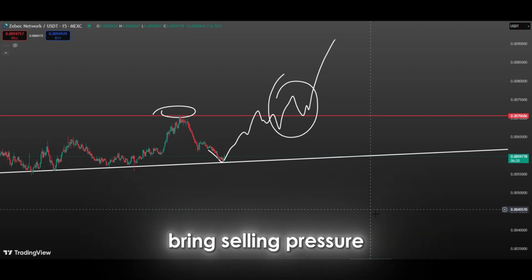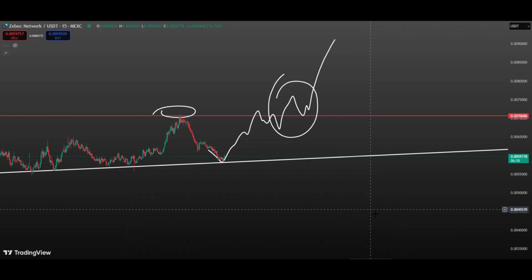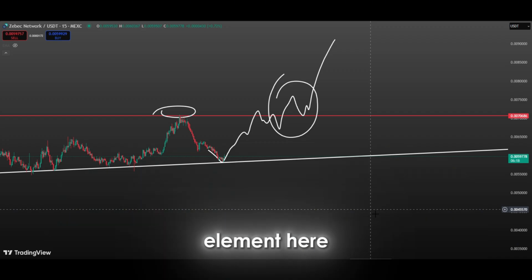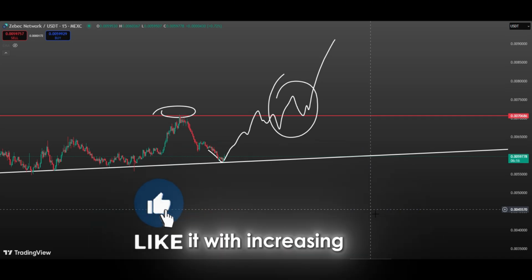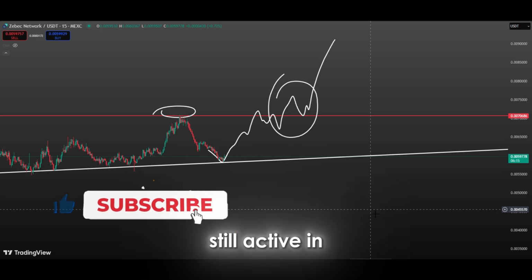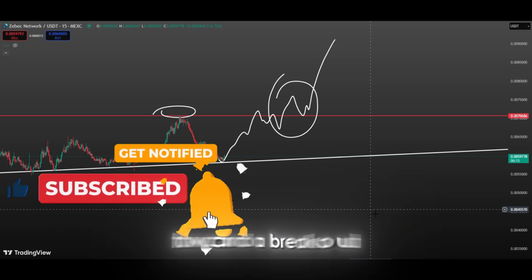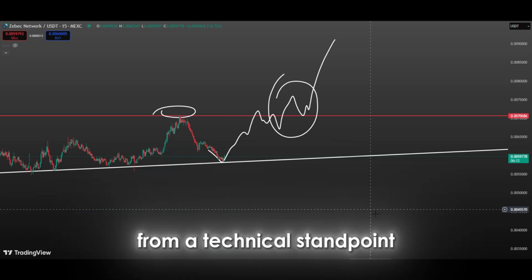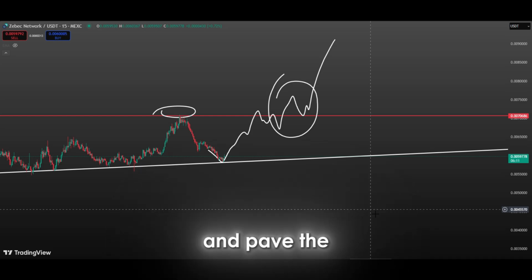These levels usually bring selling pressure, as many investors prefer to take profits at such points. However, another noteworthy element here is that the price has tested the resistance level multiple times and has reached it with increasing strength each time. This indicates that buyers are still active in the market, remain interested, and continue to push toward a breakout above the resistance.